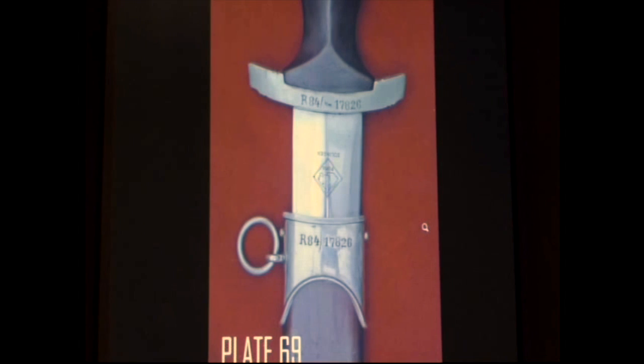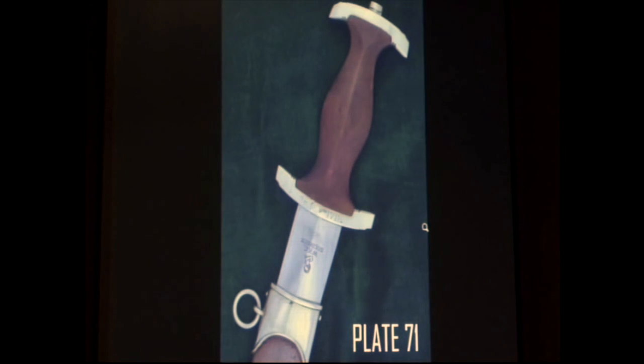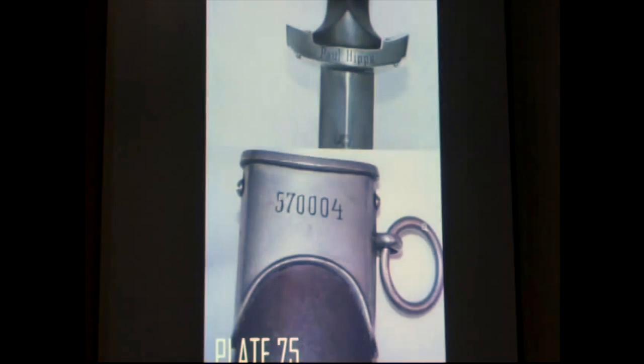Next, John. All right, more of the same stuff. Let's go past these and... Yeah, stop on the Hippa dagger. I think that's kind of interesting.